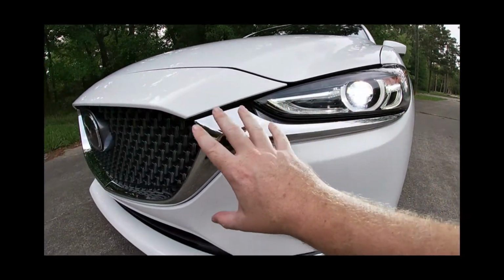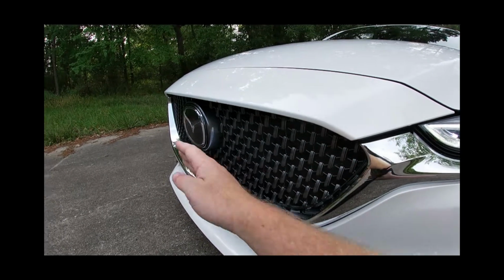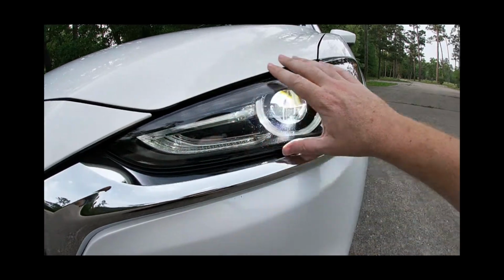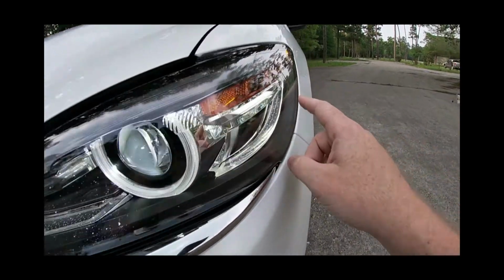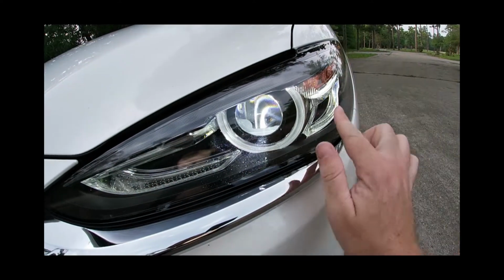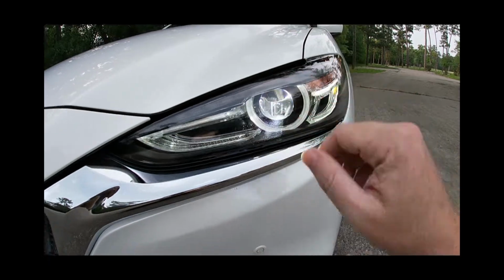I mean, just looking here at the front of the Signature trim, we have this bold gunmetal finish grille, nice and wide to feed all the air to that turbocharged 4-cylinder up front. We do have full LED headlights as standard equipment, and they have these beautiful automatic LED daytime running lights that go almost the entire inside of the headlight itself. These are fully adaptive, also as standard.